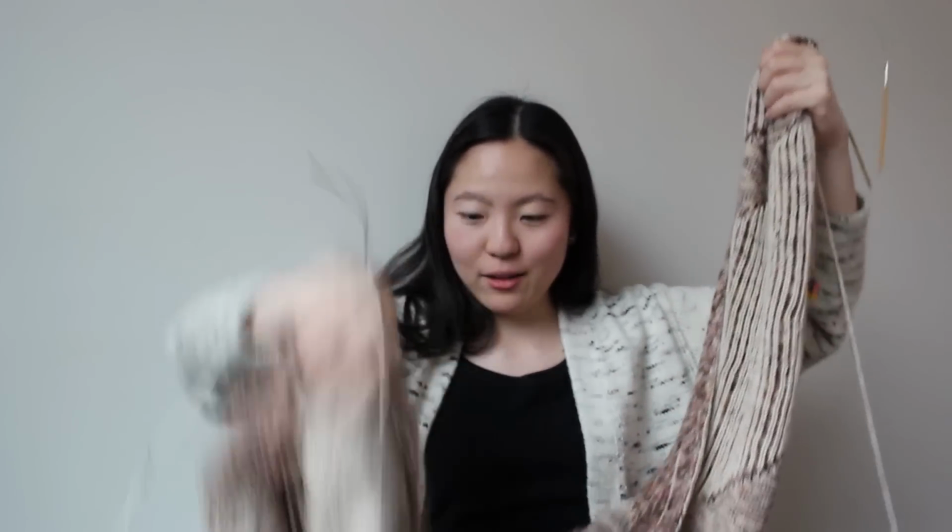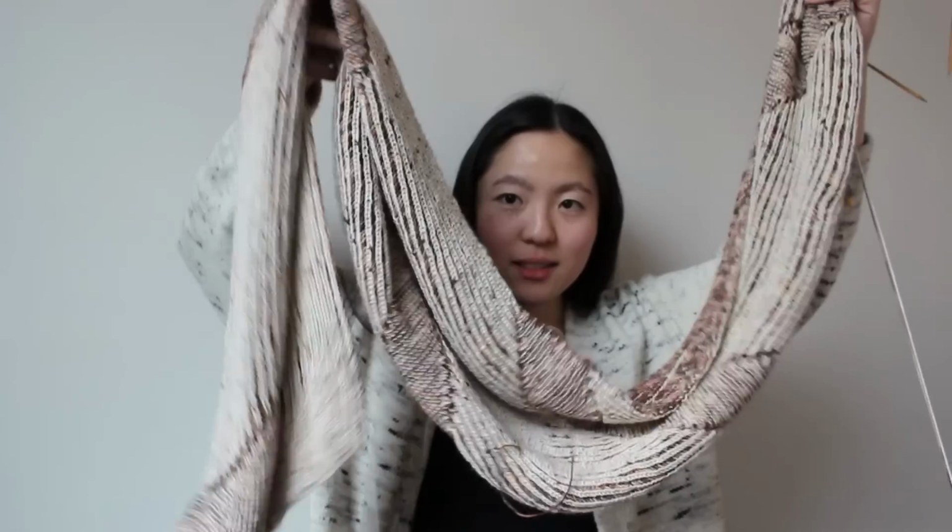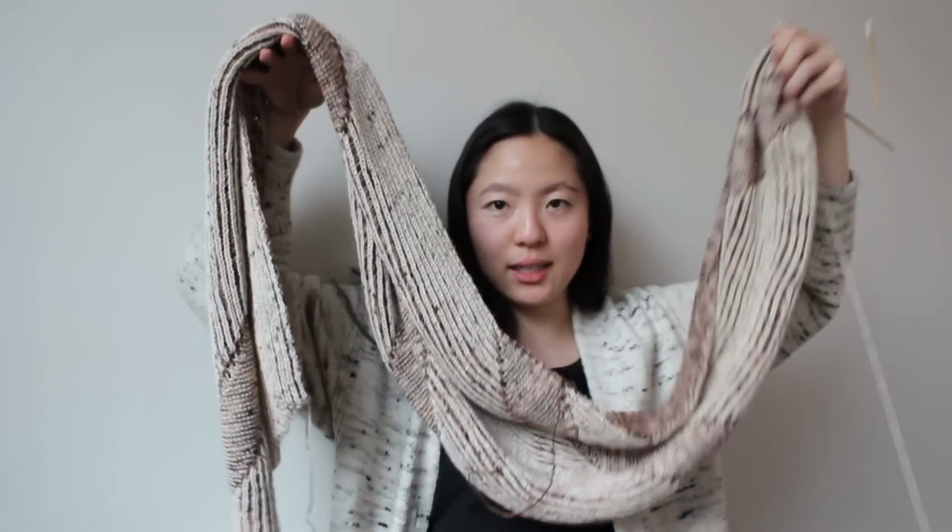And yeah, this is a 1-size pattern, although I think once you get the pattern down, you can adjust it for any size you want, because lengthwise you can just decide how many of the garter stitch diagonal lines you want to make. You can also make it narrower. I think it's very easy to adapt, and you can also probably use different yarn weights too. And then I am using US 4 needles for this, and let me just try and show you how long this is now. Maybe if I hold it like this, you can see how long it is.